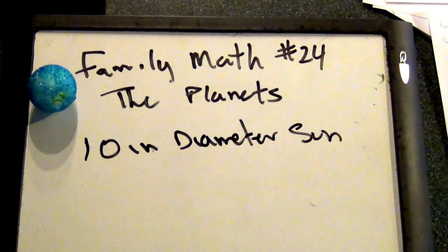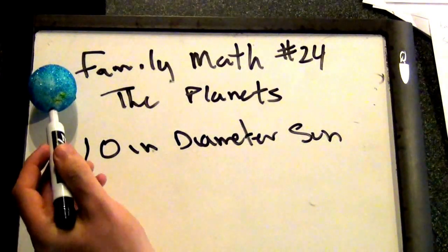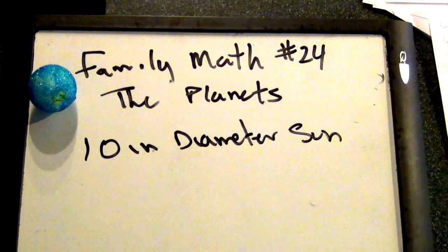Now we have a 10-inch diameter sun. You know how big the Earth would be in comparison? How would you guess? It needs to be much smaller than this. Can you guess how much smaller?